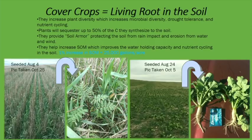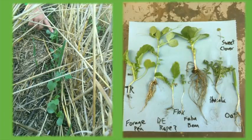And some really late seeded ones. I mean, we've seeded fairly late for us, and it's always surprising, even if the top growth isn't big, how much growth we get below the soil surface. This is the latest seeded cover we've ever done. This was the end of September, and it's my son's little finger. We were out digging around, and we were kind of disappointed looking at it, but when we dug them up with the shovel, we were very surprised at what kind of root growth we actually had below the soil surface.